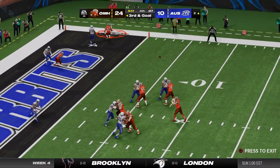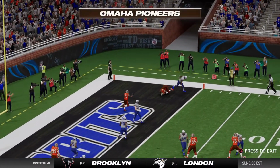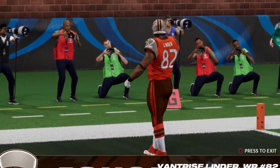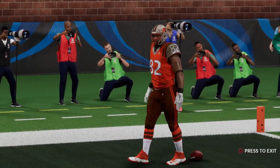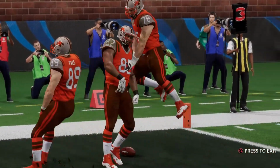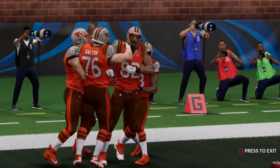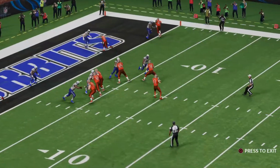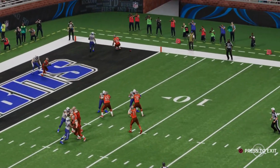They'll look to throw on 3rd and goal. And it's caught. Touchdown. A great play there. His first touchdown on the year. And the Pioneers are looking to make it 2 straight as they add on to this 4th quarter lead. So an important touchdown right there is now they're really beginning to pull away.